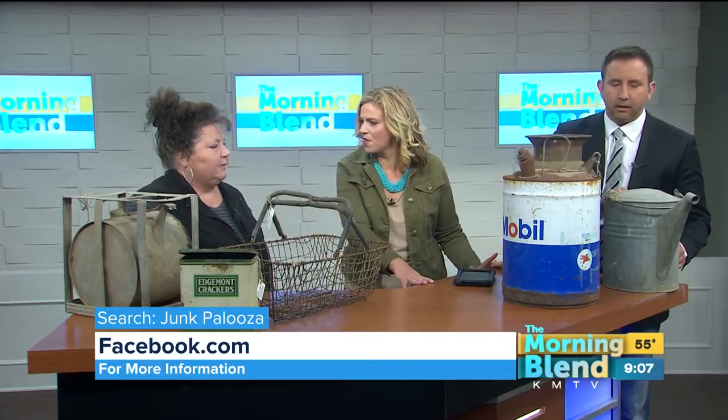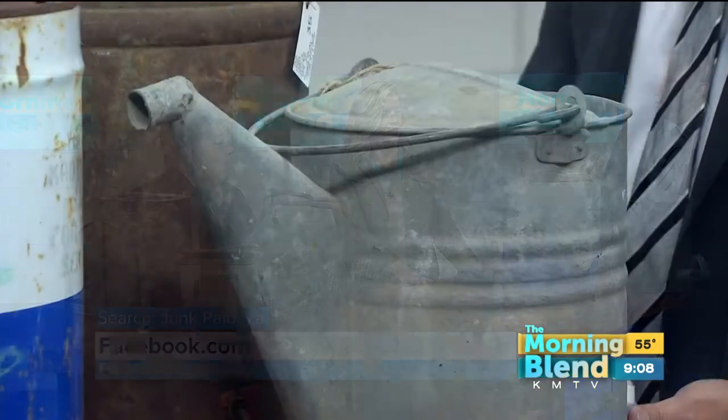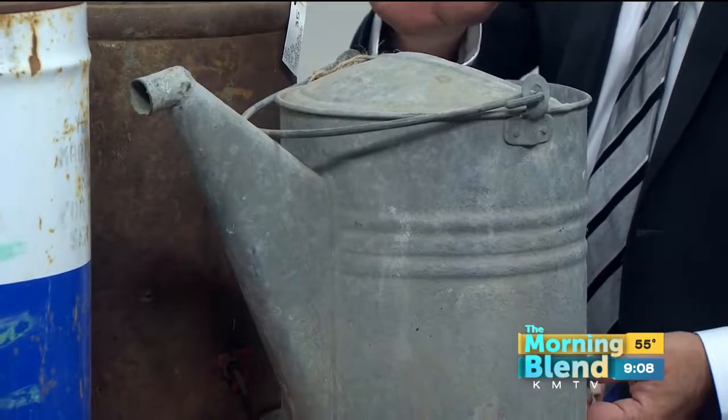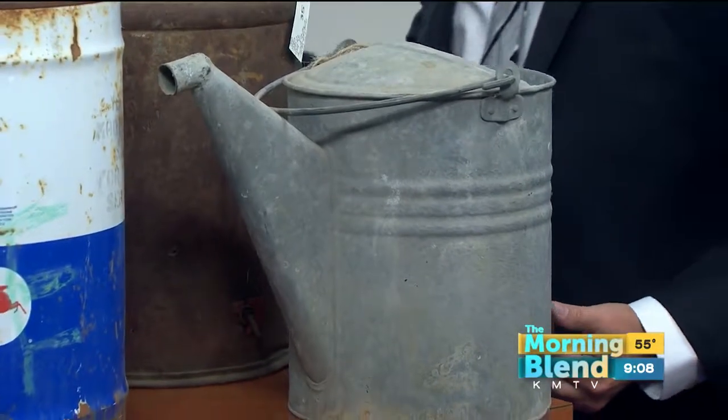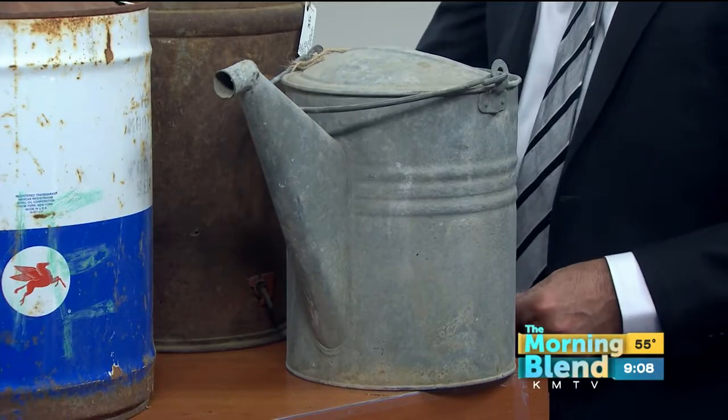Where do you want to start? The old watering cans. Yeah, down here. Everybody wants them. Why does everyone want them? Because they plant flowers in them, and they seldom use them for watering, but I still use them around because they hold more water. But there are so many of these old things laying in people's barns and garages. And they look great on a front porch, too. They do. With a flower in it, looks awesome.